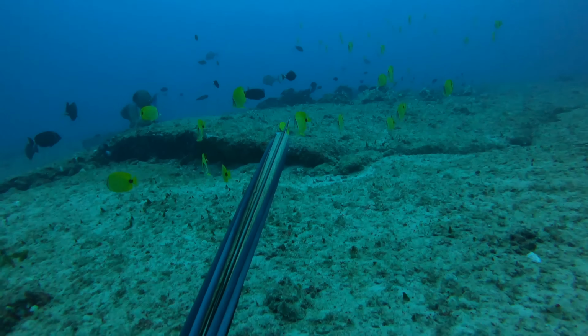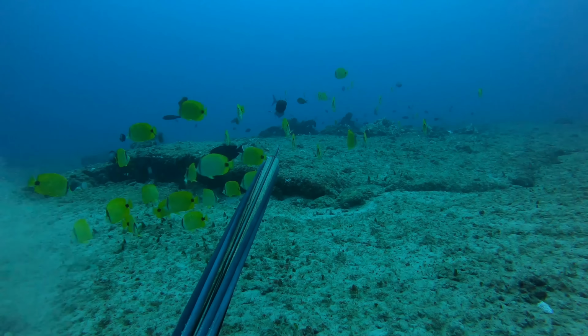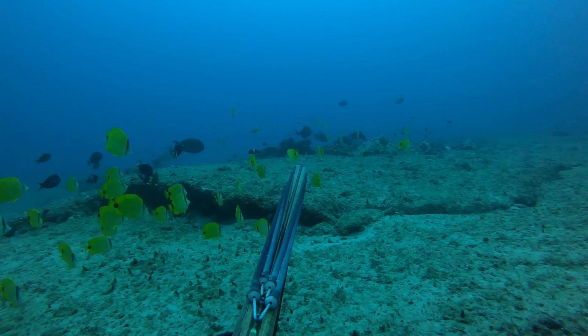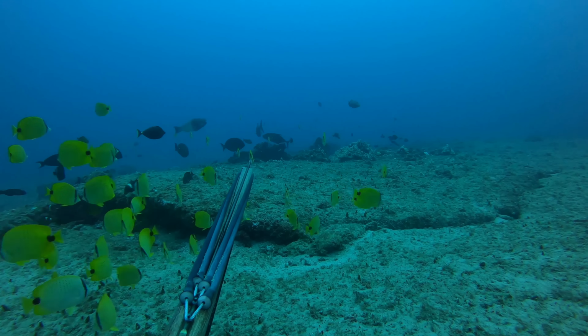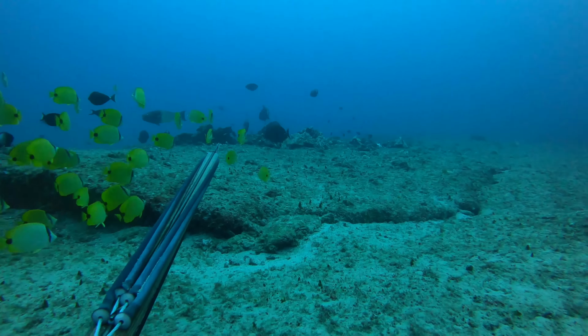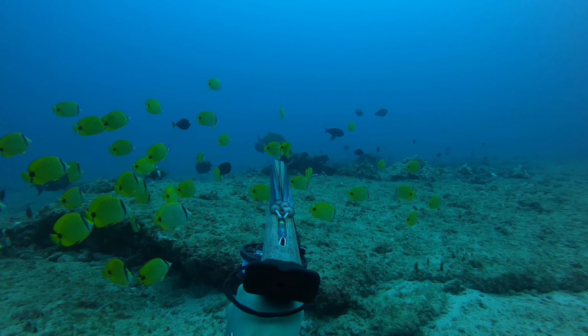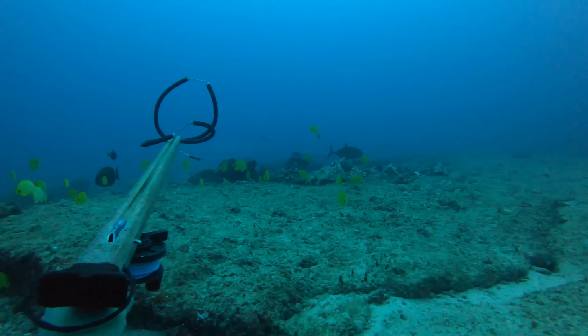And he gets a little spooked here, and I realized that because he was getting cleaned, he wasn't really going to come to me. So I figured I kind of had to go to him, and there's another smaller one with him. And so I start kind of crawling my way over, trying to be very slow so that I don't scare him away. And I line up here, take my shot.